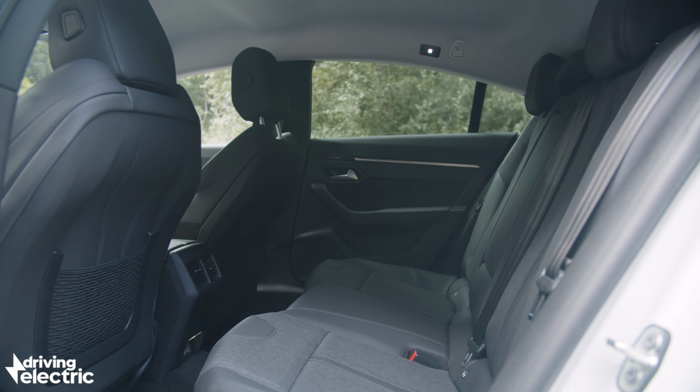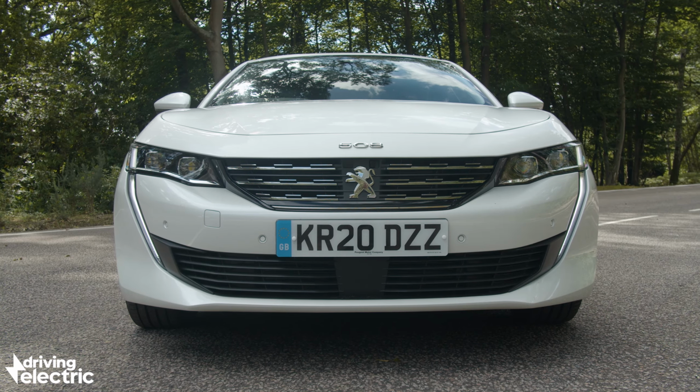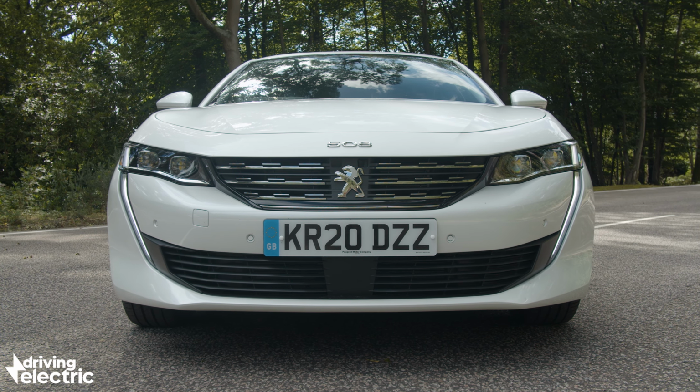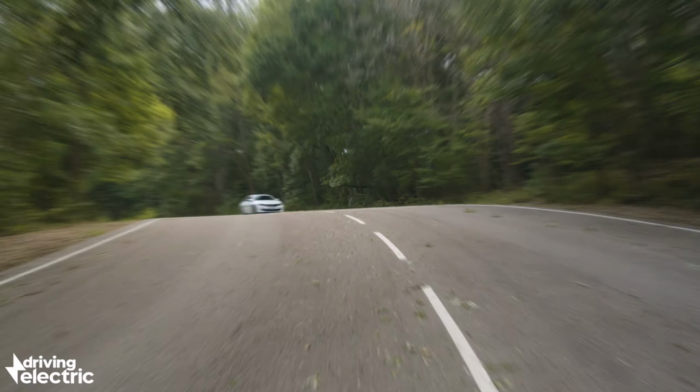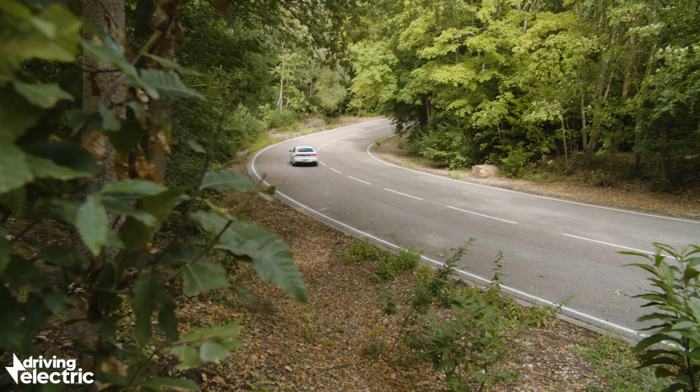In the back, that swoopy roofline means the 508's rear seats aren't quite as spacious as the Superb's either, but it's not a complete disaster. Only the tallest adults will find their heads brushing the roof. There's plenty of practical touches too, such as the armrests with built-in cup holders and a ski hatch for through-loading longer items.